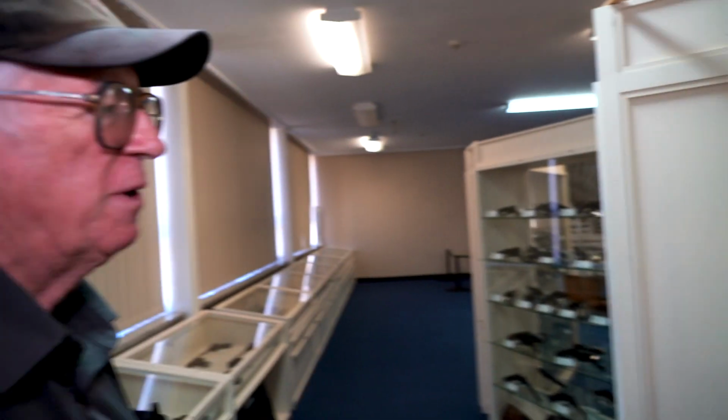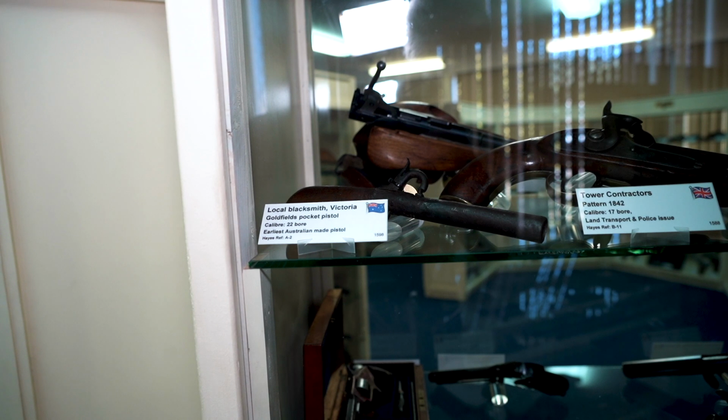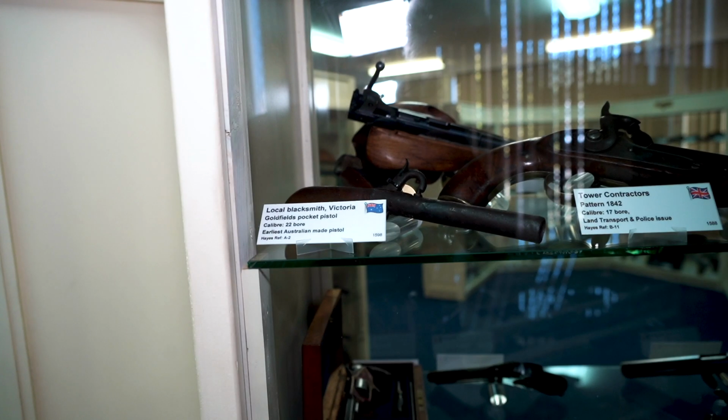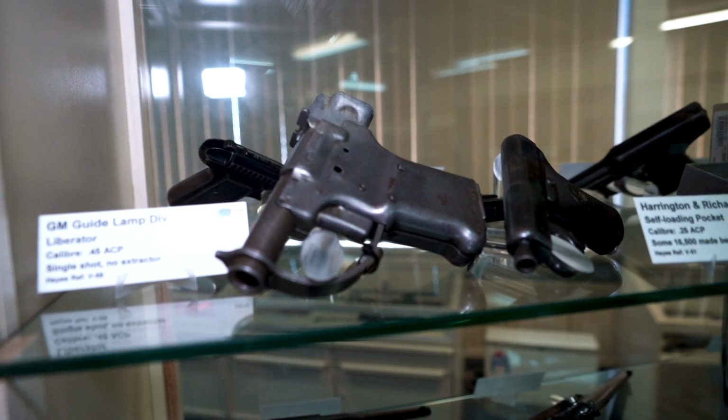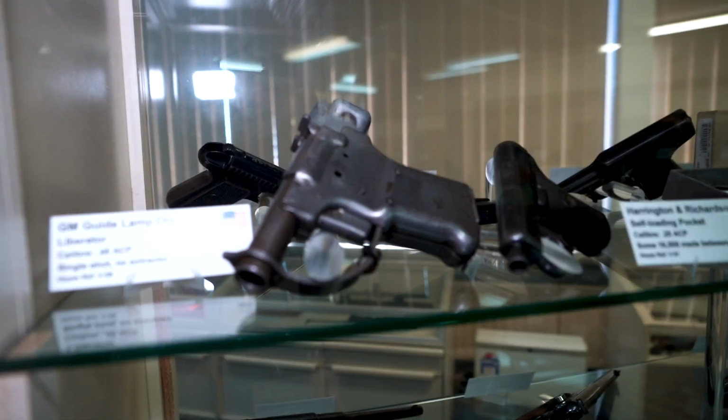As far as we know, our oldest Australian-made firearm. It's a single-shot percussion weapon made on the Victorian goldfields by a blacksmith. Gun that a lot of people have heard of, not many people want to own one, is the Liberator, which was an American design from World War II. Was intended to be cheap and cheerful, single-shot weapon. Take down a German, flog his gun, throw this one away real quick.